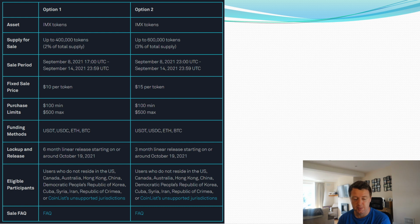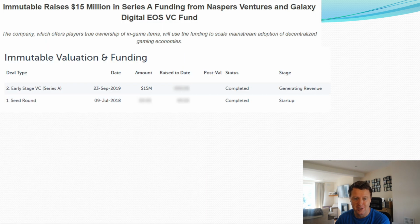And before people say it's expensive or whatever, this actually translates to a $260 million valuation, which is less than half of what Credo and Vega, two recent Coinlist projects, launched at fully diluted. So they could have just minted 100 times as many tokens, sold them for 10 and 15 cents, and nobody would have said it was expensive, but they didn't.